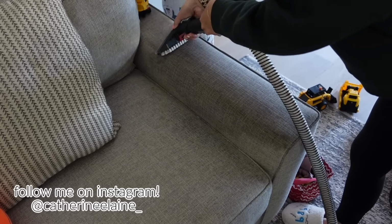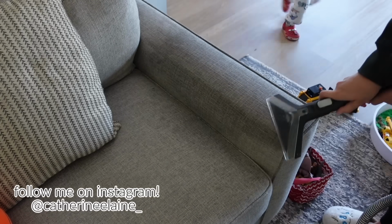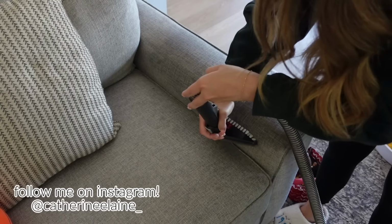Also, how do you like the toddler just trying to grab the machine and crane it with his little crane truck? It's really something trying to get things done with him around.